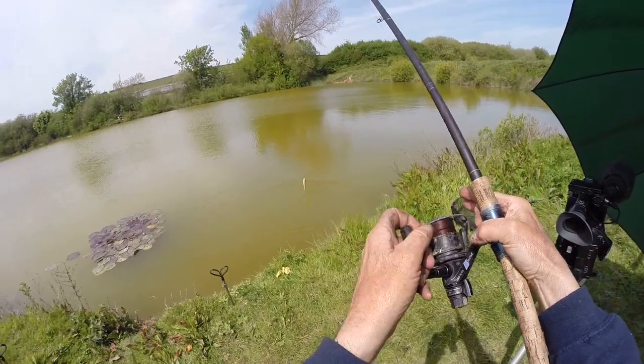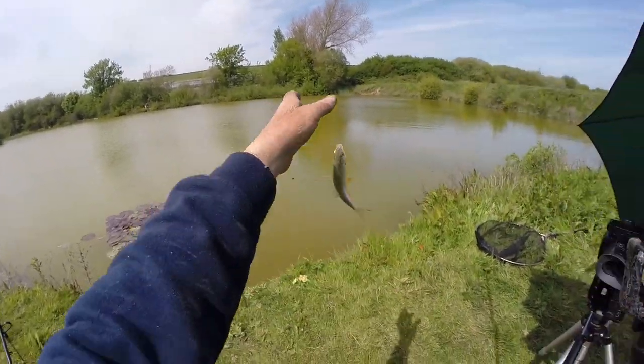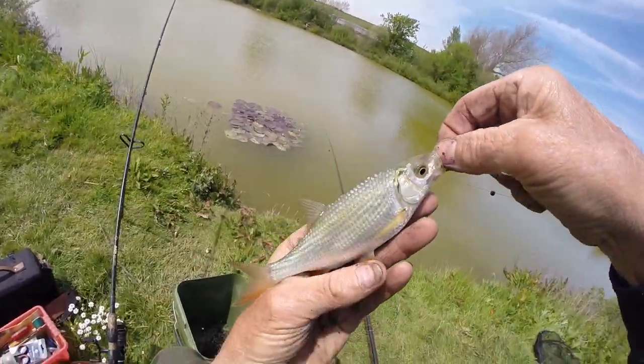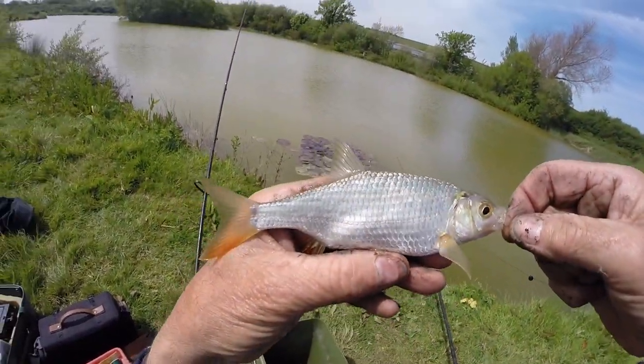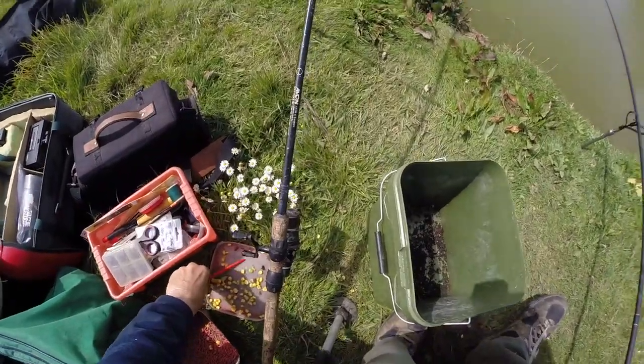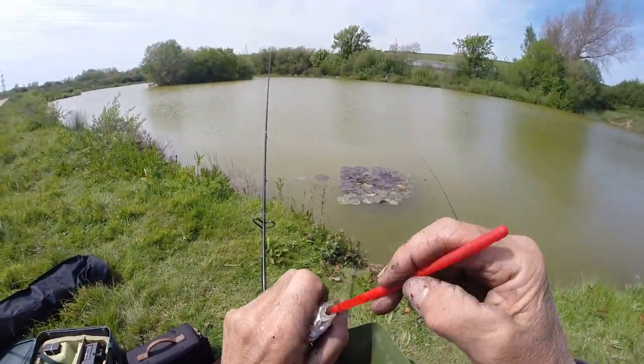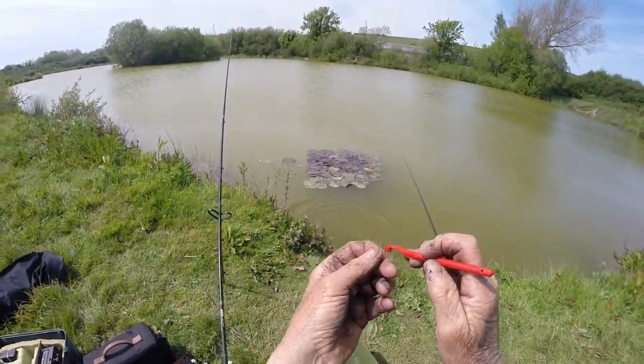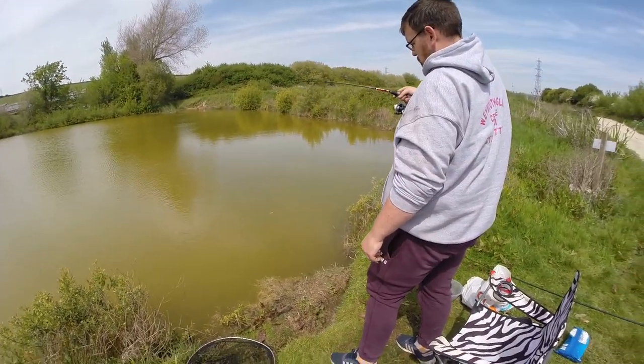This time looks a bit roachy. There we go. You see the roach is much more silver. Hook straight out, fish straight back. How fast was that? It's staying deep, isn't it, Mackie?